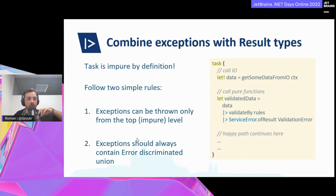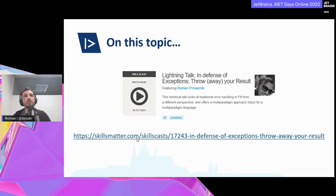On this topic, I did a lightning talk, I think it was last year, time flies, at the F# Exchange conference, explaining exactly how this works, how we did it. So I will not repeat myself, but it's, I would say, a heretic talk explaining that the result is not always the best thing you want to use. All right.